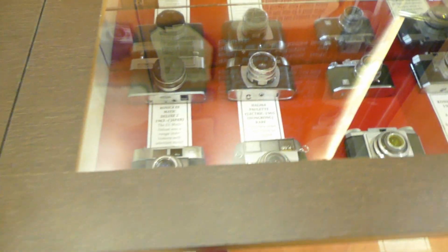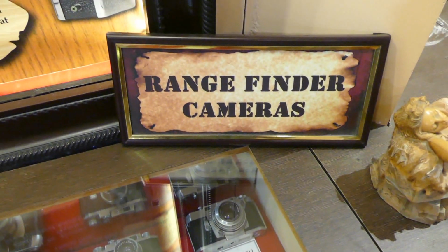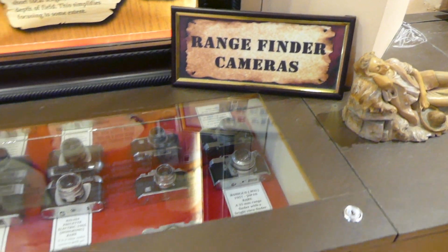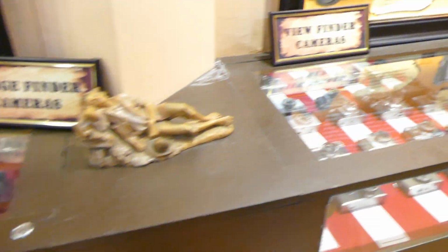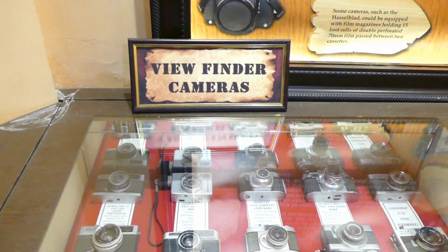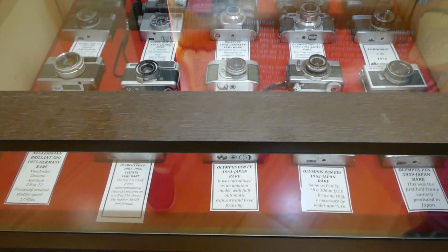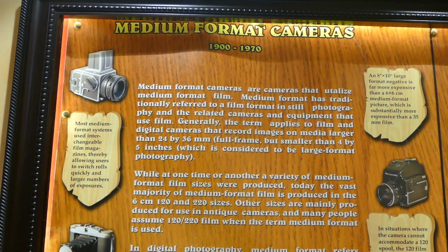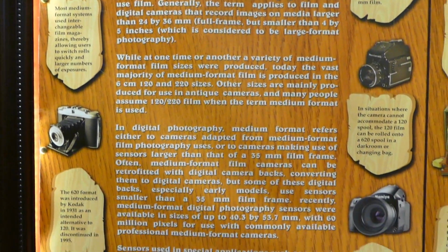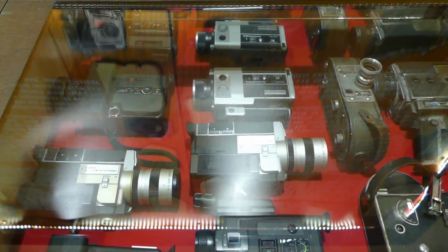This is a rangefinder camera. This is a viewfinder camera. Viewfinder cameras of that type are easy to use. These are 16 mm movie cameras.